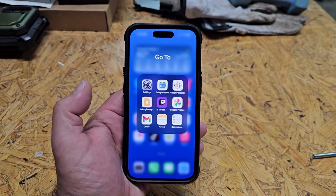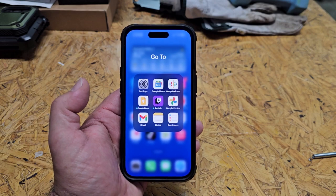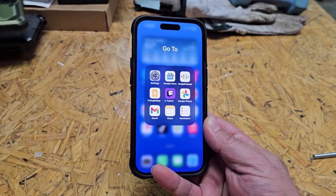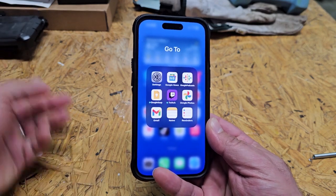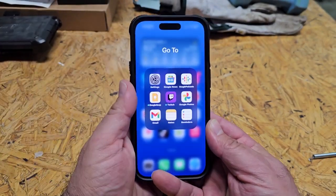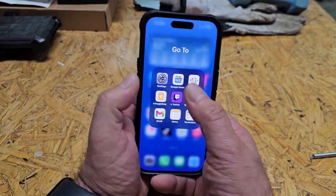First off, I made a video talking about using Google Apps on an iPhone, and the reason I do is I can go from an iPhone to a Samsung phone with no problem at all. So I'm not just stuck using one device. And if you're a person that uses multiple devices, you understand why I do that. So there you go.